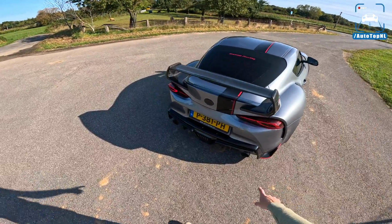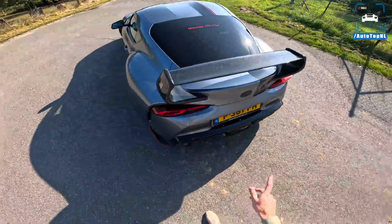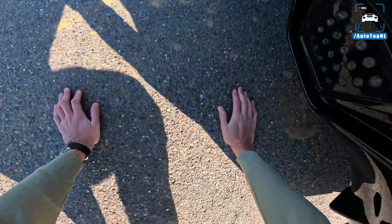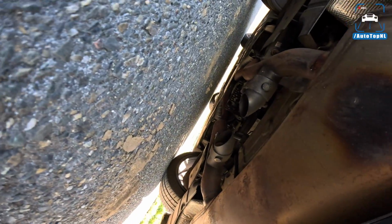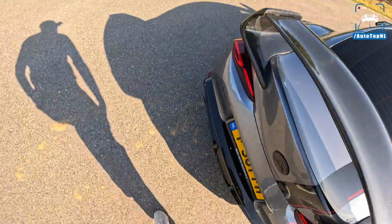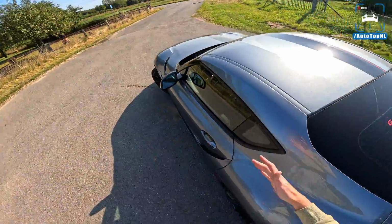And then we have the stock exhaust, but we did find out that it has a bypass. So I hope you guys can see that. Yeah, you should be able to see that. So this is a bypass. There are valves in there, which you should be able to open with a remote. There is a remote in the car, but it doesn't work, so the valves don't open.